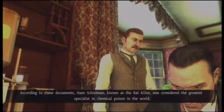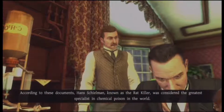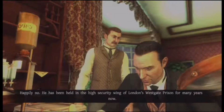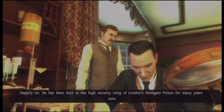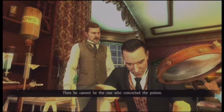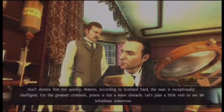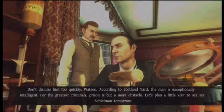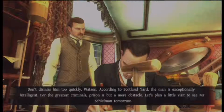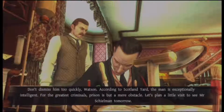According to these documents, Hans Shearman, known as the Rat Killer, was considered the greatest specialist in chemical poison in the world. Is he at liberty? Happily, no. He has been held in the high-security wing of London's Westgate prison for many years now. Then he cannot be the one who concocted the poison. Don't dismiss him too quickly, Watson. According to Scotland Yard, the man is exceptionally intelligent. For the greatest criminals, prison is but a mere obstacle. Let's plan a little visit to see Mr. Shearman tomorrow.